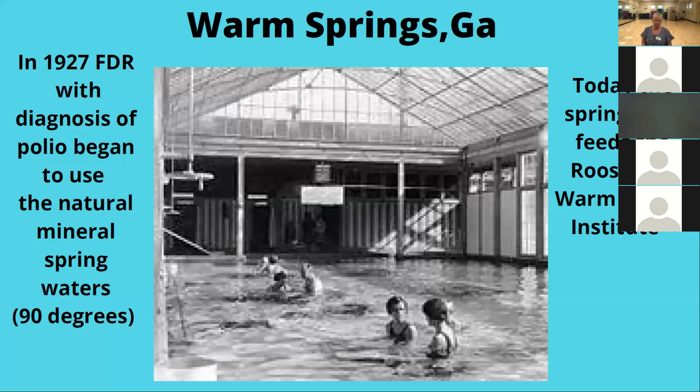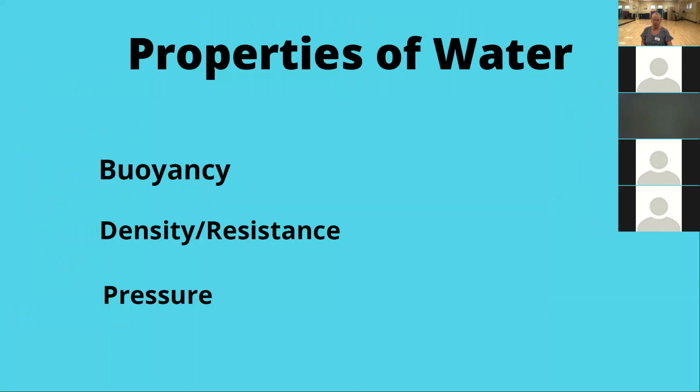All right, next slide. I want to talk about some of the properties of water. It's not all of them, but these are the ones that apply mostly to exercise. There is buoyancy, and then there's the density and the resistance. Both density and resistance vary with the depth and the temperature of the water. And actually all three of these, the buoyancy, the density, the resistance, and the pressure all change depending on how deep you are in the water.